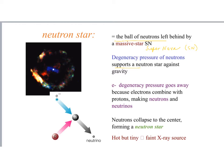All right, what supports a neutron star against gravity? Because it's a lot of mass, which means a strong gravitational pull inward, it is the degeneracy pressure of the neutrons this time, not electrons. Why? Because the electrons are not there anymore, right?